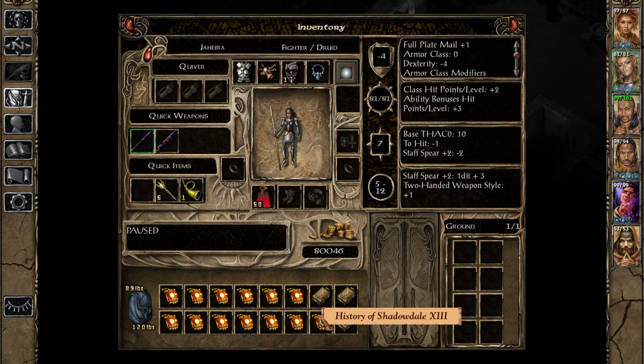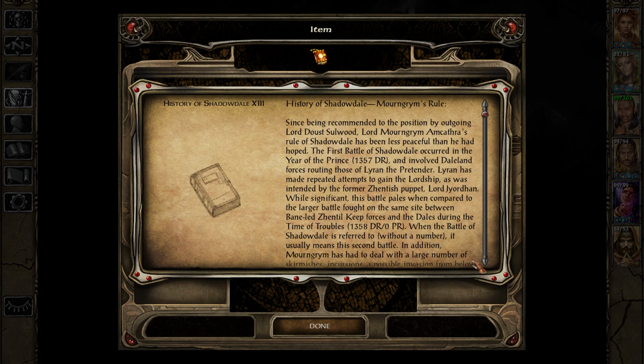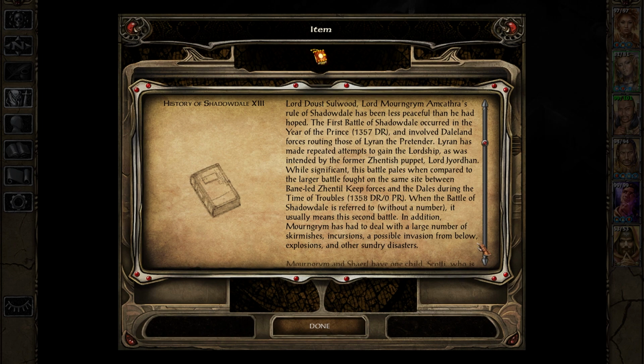Okay, and now we're getting the last one, which must be present day. Morngrim's rule. Since being recommended to the position by outgoing Lord Doust Sulwood, Lord Morngrim Amcathra's rule of Shadowdale has been less peaceful than he had hoped. The first Battle of Shadowdale occurred in the Year of the Prince, 1357 DR, and involved Dale land forces routing those of Liran the Pretender. Liran has made repeated attempts to gain the lordship, as was intended by the former Zentish puppet, Lord Jord Han. While significant, this battle pales when compared to the larger battle fought on the same site between the Bane-led Zential Keep forces and the Dales during the Time of Troubles, 1358 DR/0 PR. When the Battle of Shadowdale is referred to without a number, it usually means the second battle.